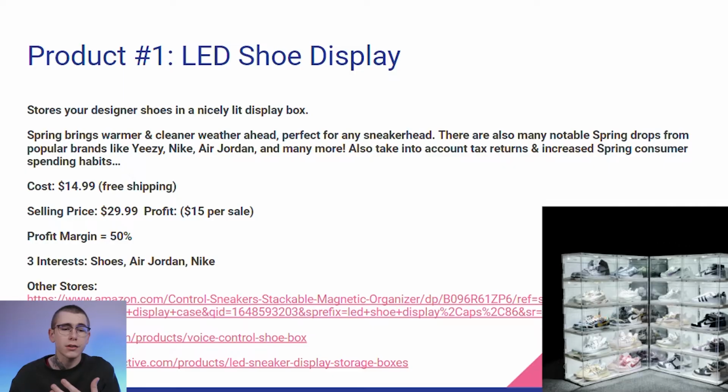So the first product that I have for you guys to sell this month is the LED shoe display. What this does is it stores your designer shoes in a nicely lit display box. The reason I chose this product is because as spring brings warmer and cleaner weather ahead with it, this is perfect for really any sneakerhead or shoe collector or anybody else.